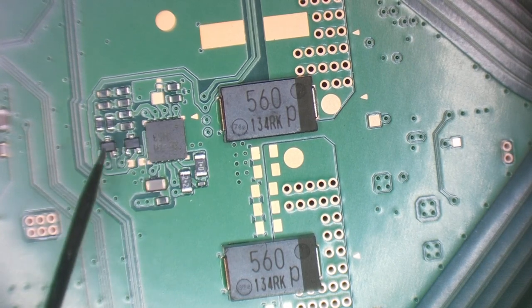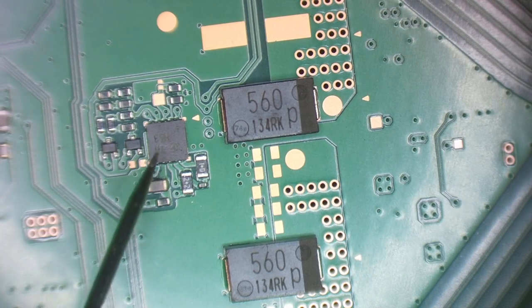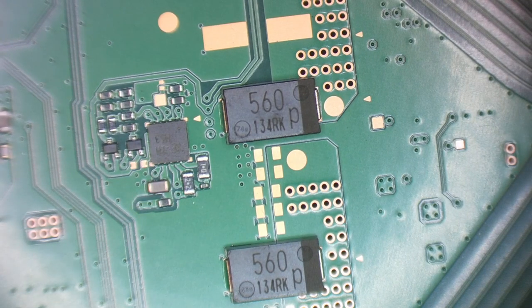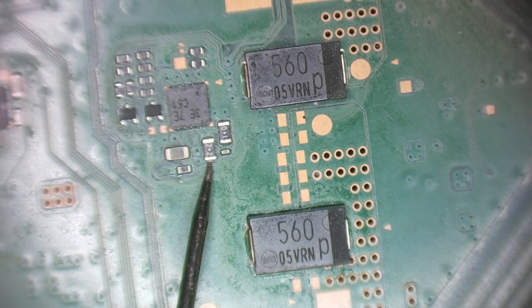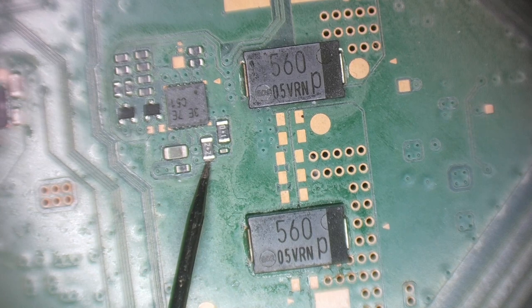I'm assuming it's some sort of MOSFET. Don't know what it does, but that could be powering the RAM. Well, it's got 12 ohm resistance to ground. Let's have a look on a working board. Interesting. It seems to have infinite resistance to ground on this one.